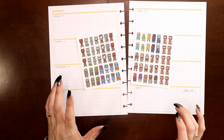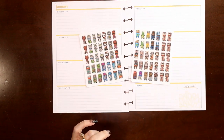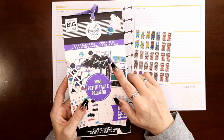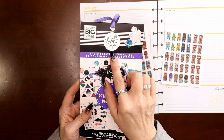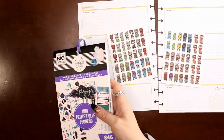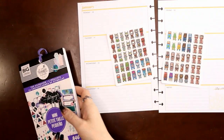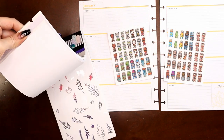they need something, right? And so when I think of like alien landscape kind of stuff, the book that immediately jumped to mind was the Stargazer book, which, yes, this was a Planner Girl book, and it is several years old, so it's a little bit of a unicorn probably. You're not going to be able to get a hold of it, but these little gemstones that are in here, oh my gosh, I was like, that can be part of their alien landscape. They can be peeking out of that.